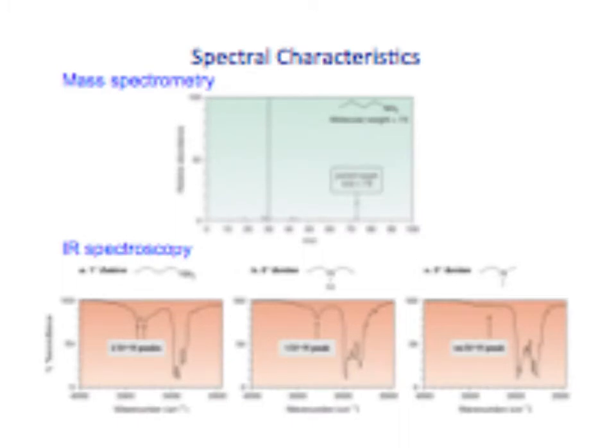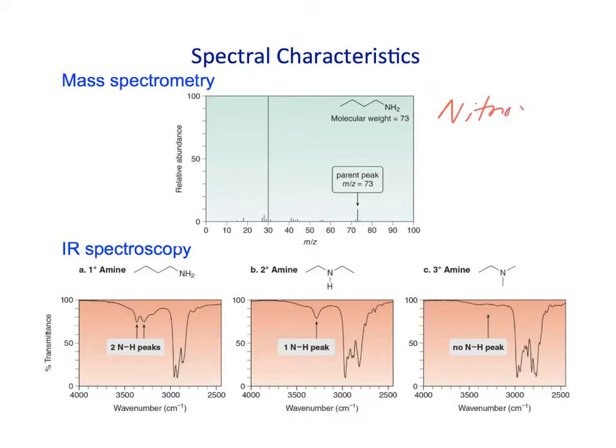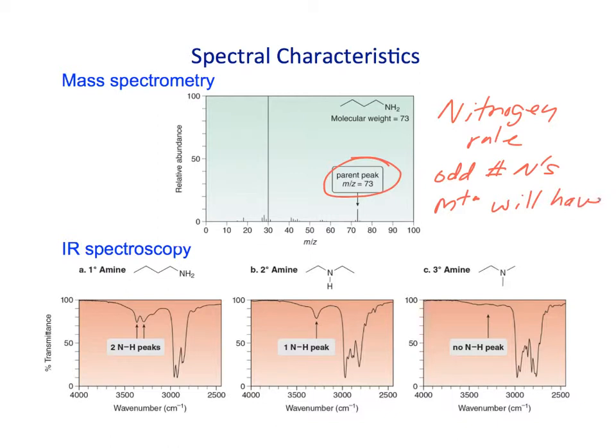All right, what about spectroscopy? Okay, so starting out with mass spectrometry. Here's a mass spectrum of just, what is this, 1, 2, 3, 4, butane 1-amine. Couple of things to notice: remember that there was something called the nitrogen rule. And that said that if we had an odd number of nitrogens, then the molecular ion should have an odd mass. And notice for this butane amine, we have a molecular ion at 73. So if we have an odd number of nitrogens, then the molecular ion will have an odd mass.